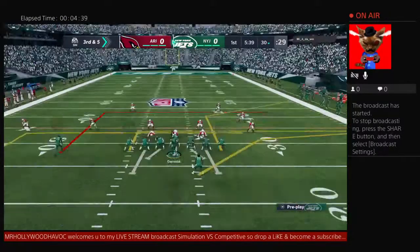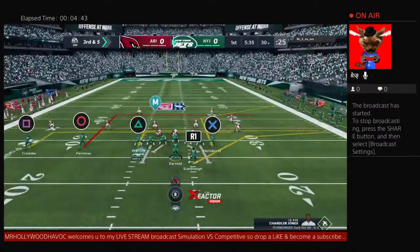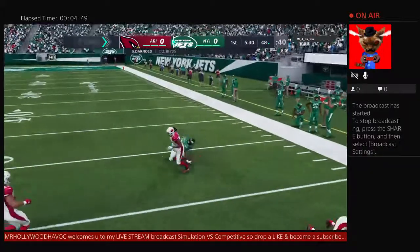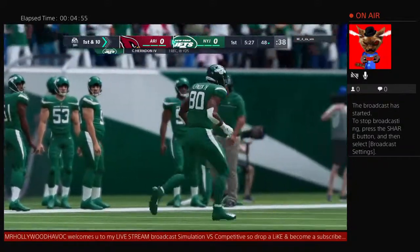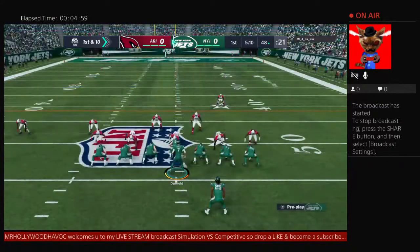Third play here, this opening drive, as they're up against a 3rd and 5. Darnold from the gun. And it's caught by Herndon. And he is going to have a Jets first down as they're able to get the 3rd down conversion. A Jet first down, 18 big yards that time.